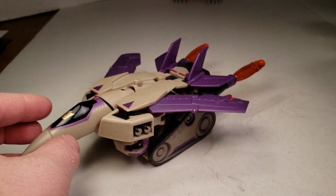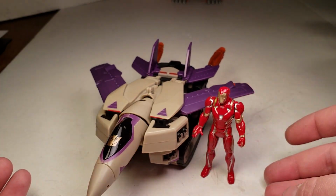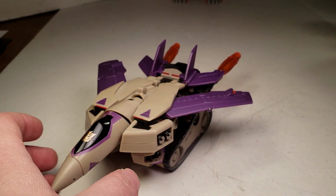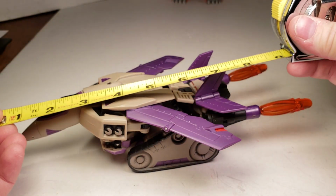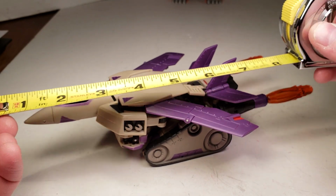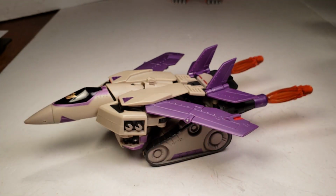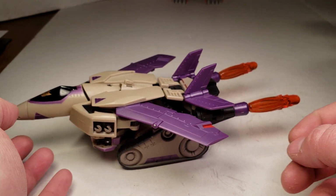Just to show you a scale with a 3-inch figure. That's what a 3-inch figure looks like. So, in all, this figure in jet mode is 7.5 inches long. And that's going back to here. Not all the way to back there. I'm not going to measure that.